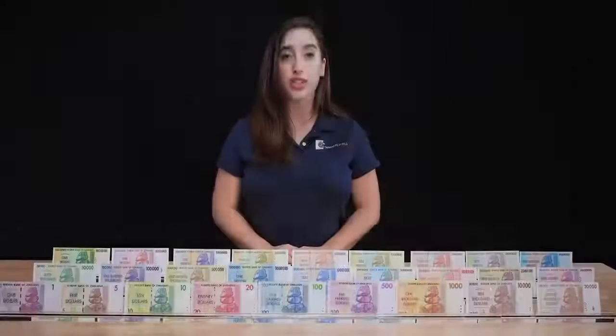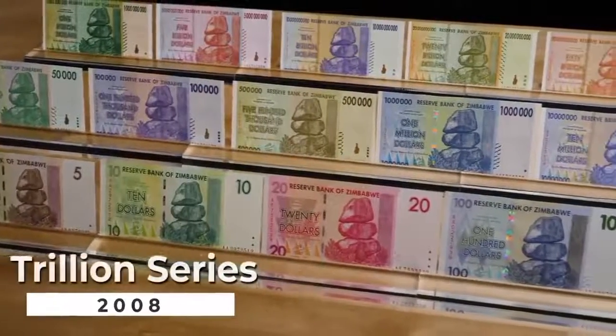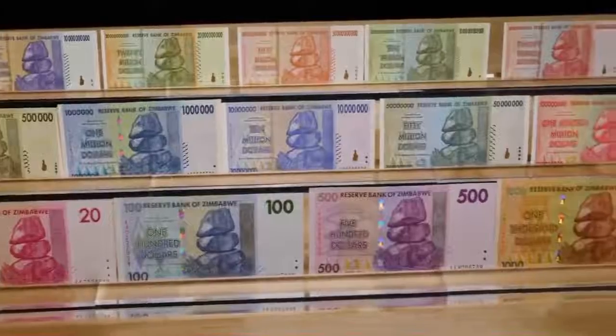Not long after introducing the $100 billion agro check, on August 1, 2008, the Zimbabwean dollar was revalued yet again, with 10 zeros being lopped off. This third series, known as the Trillion series, retained the same obverse designs of the Chiremba balancing rocks, featuring various images of animals and locations around Zimbabwe in sets of 2 on the reverse.